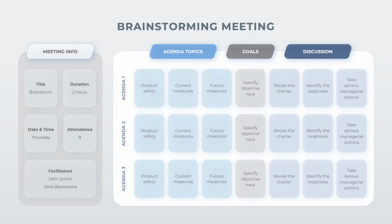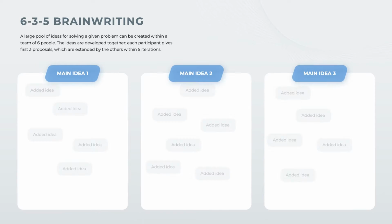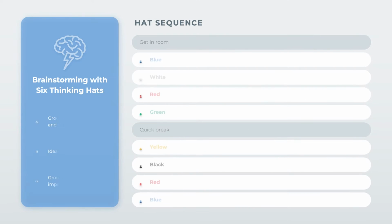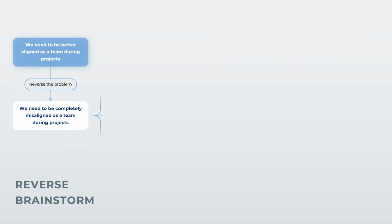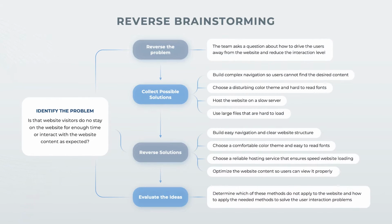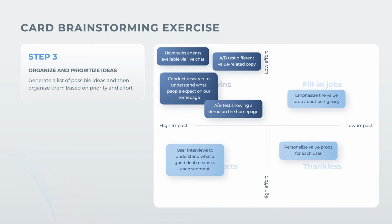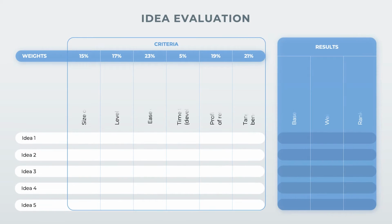Follow along as we divulge the best practices for brainstorming sessions, tried and tested brainstorming techniques such as brainwriting, 6 thinking hats, lightning demo, and reverse brainstorming, and how to organize and evaluate which ideas are ultimately worth pursuing with tools such as Action Priority Matrix. By the end of this, you'll be well on your way to better ideas with less time.